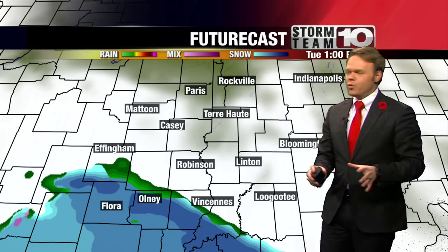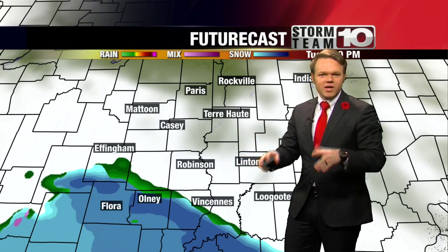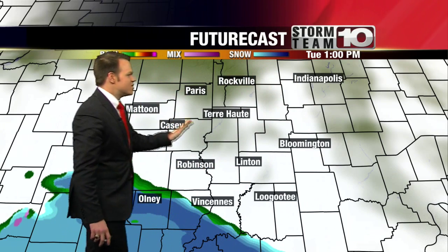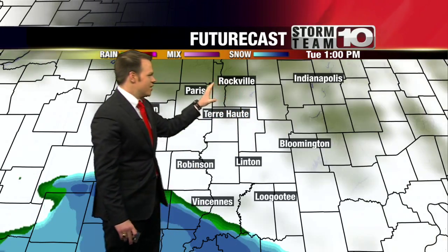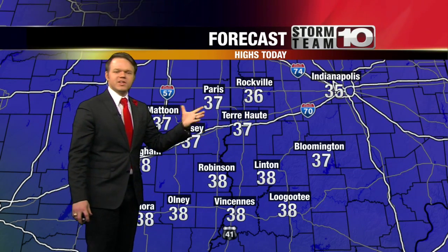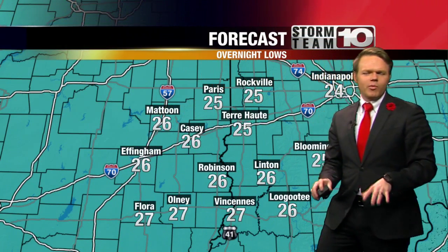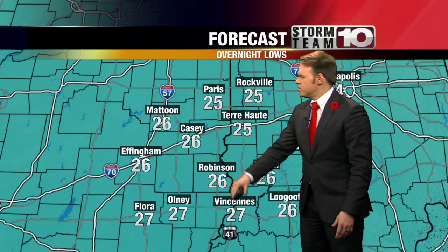It's quick moving, it'll be out of here quick, but that doesn't mean that we won't see some additional rain and some flurries in the surrounding area, because the conditions will be right for that. It's just that the heavier activity looks to be down here in the southwest. We could certainly see a little bit of rainfall and some flurries, but no accumulations for Vigo County and the surrounding areas. Temperature-wise today, going for a high of 37, which is just a little below the average. The average on this day is 42, so it's not too far off, but it's still a little chilly out there. 37 Terre Haute, 36 Rockville, 38 Robinson, 38 Vincennes, and then we'll cool off into the 20s again tonight, so almost a carbon copy repeat of this morning for tomorrow morning. 25 Terre Haute, 25 Rockville, just a little warmer to the south.